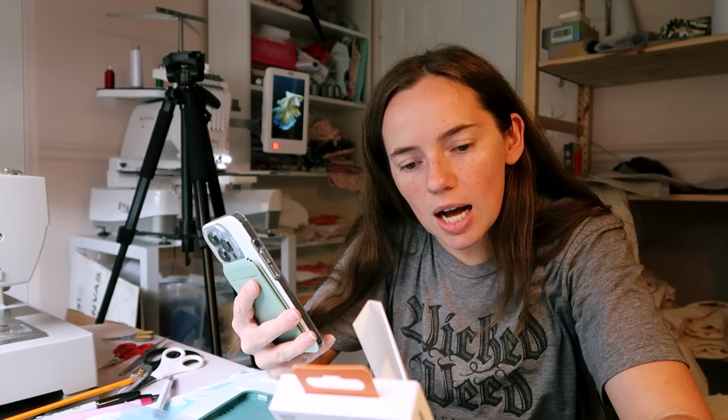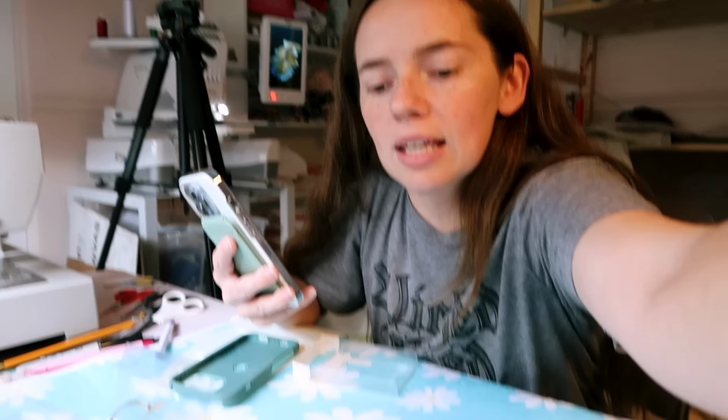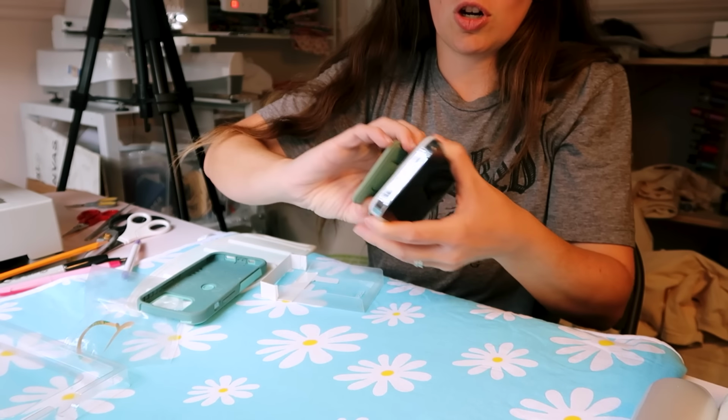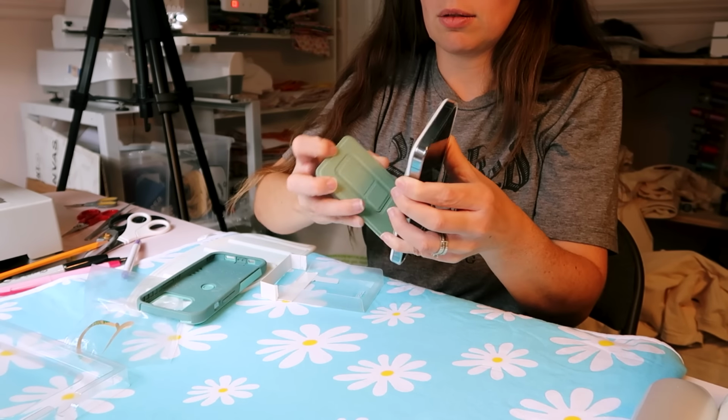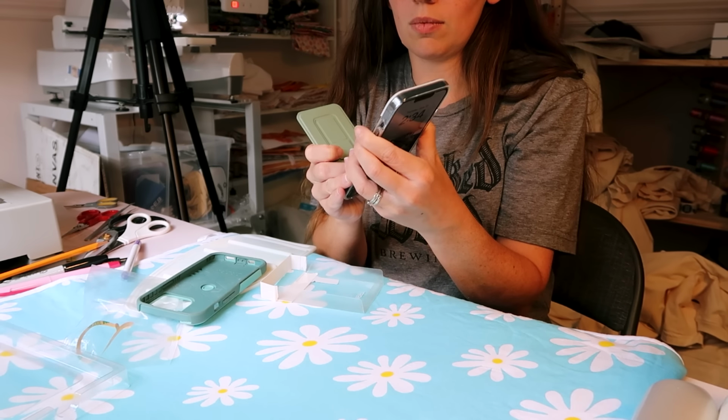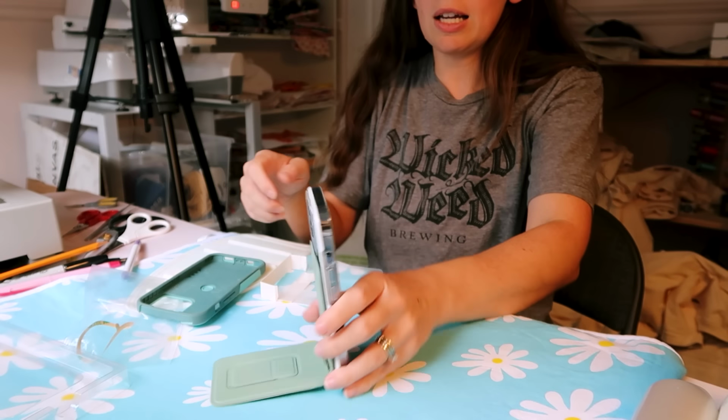Cute. Okay, there's also other ways that you can set it up, because you can do the tall thing like that, and then you can also turn it the other way, do it like that. Fun. Okay.